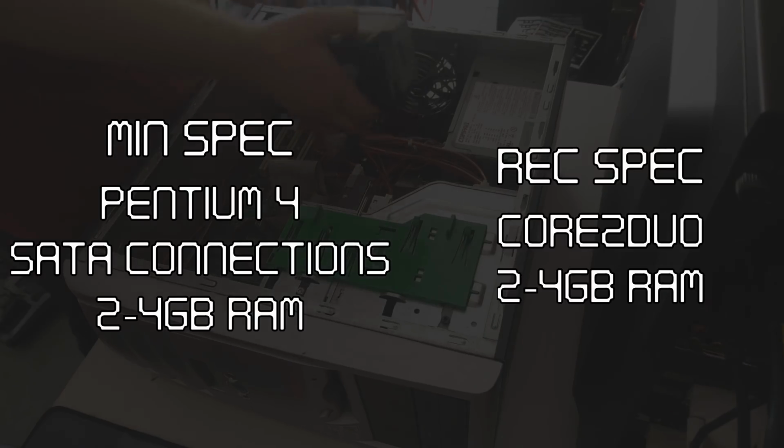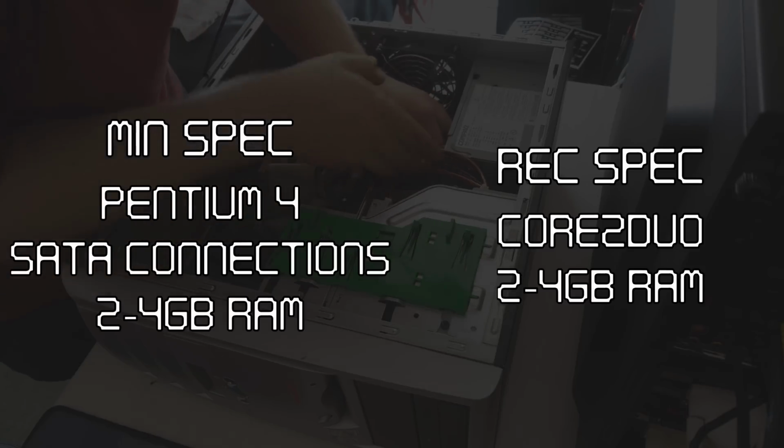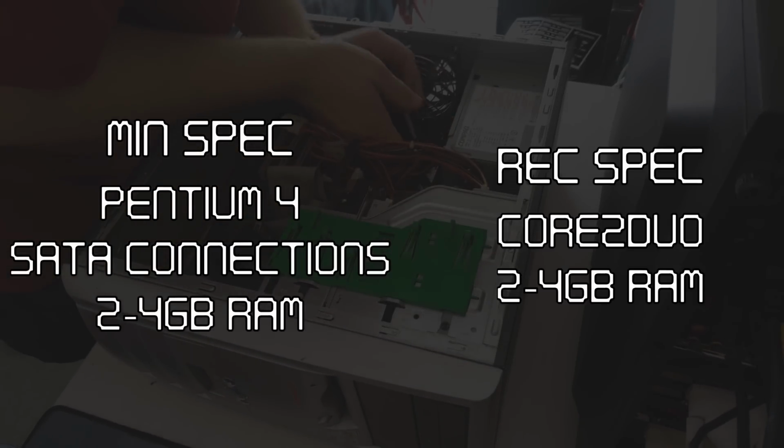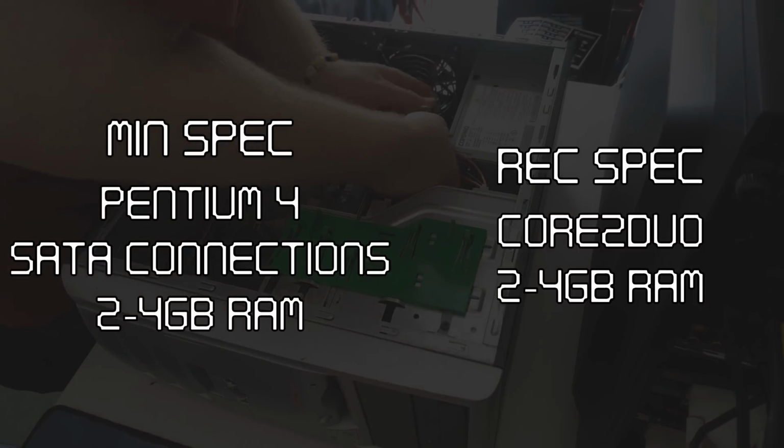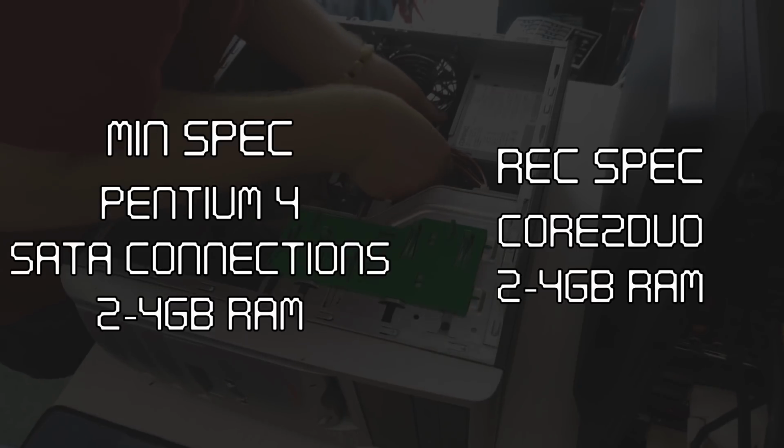Minimum spec is a Pentium 4 with SATA connections. If it doesn't have SATA, if it's using old IDE hard drives and there's no SATA connections on the motherboard, then you're getting a little bit too old. That's going to make it hard to get any decent hard drives in that computer, which for the purpose of a file server and media server isn't exactly ideal.